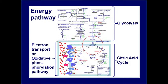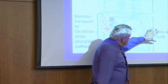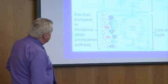So we've got glycolysis. Let's have a quick look here. This is where our pyruvate crosses the mitochondrial membranes. This is the outer membrane, this is the inner one. Everything above here is anaerobic, and everything from there onwards requires oxygen in the mitochondria. This is where we use the oxygen. This is called the citric acid cycle. This is called electron transport oxidative phosphorylation.